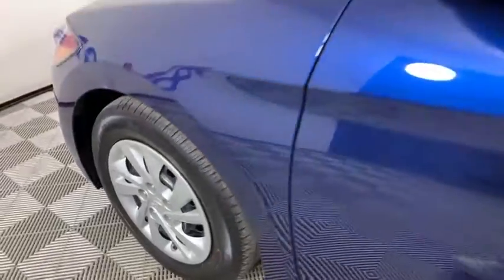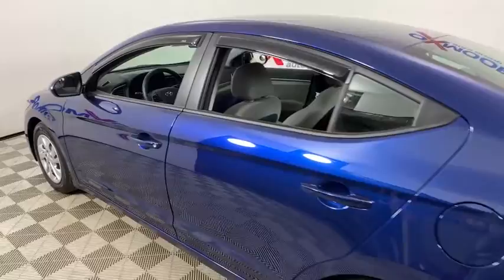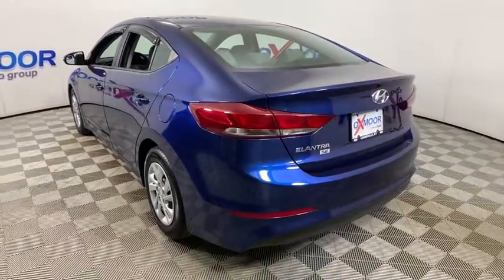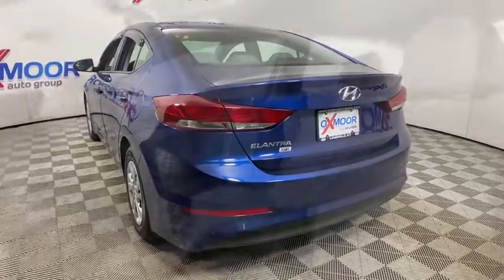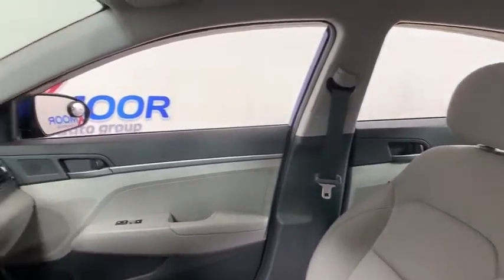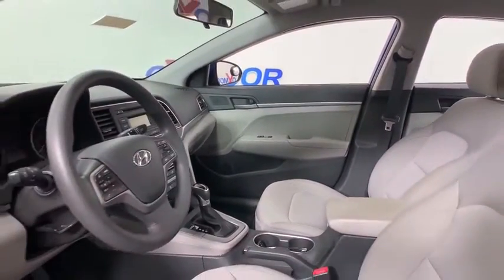We are pleased to show you the 2018 Hyundai Elantra. The Elantra boasts the most interior room in its class and gets an exceptional 35 MPG. With its luxurious standard features, the Elantra is an easy choice. This vehicle has less than 40,000 miles. Here are some of this vehicle's great options.